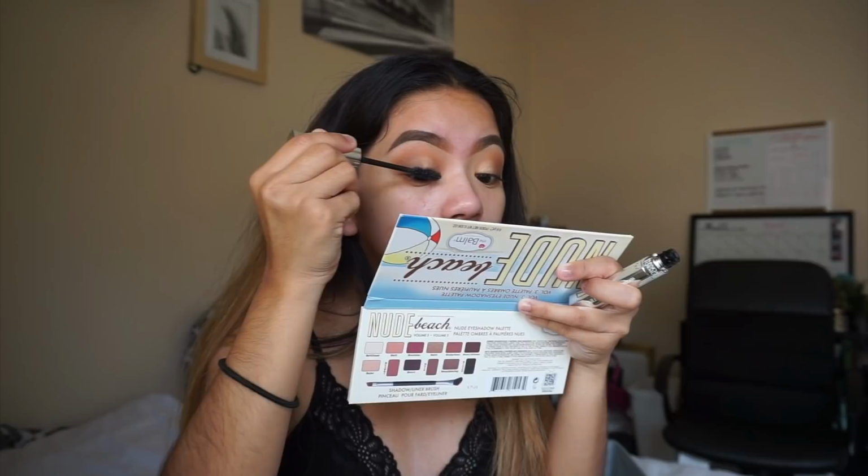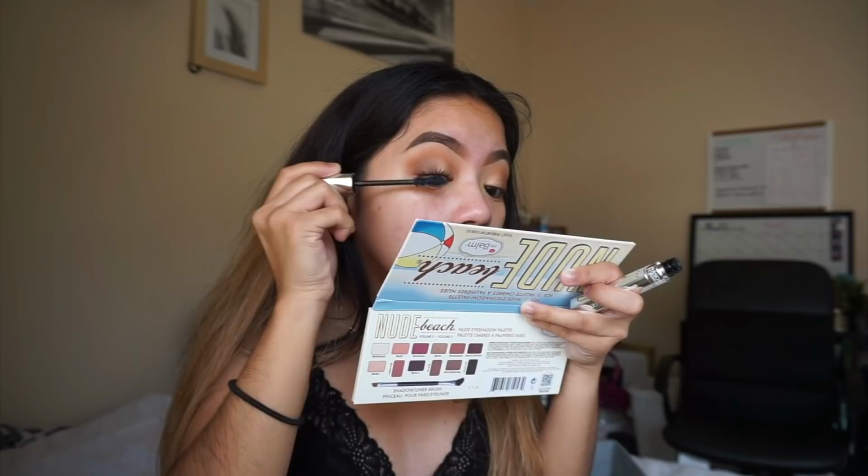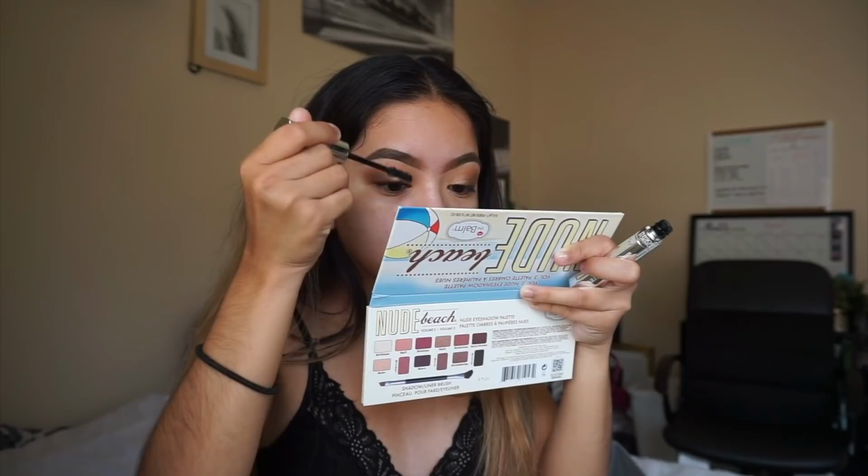How do you use this? Oh, I got it on my eyes. I feel like this wand is humongous for my eyes. I feel like I'm getting mascara all over my eyeshadow. Okay. It's not that bad though. I like that. I hope it doesn't droop down by the end of the day.